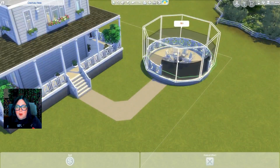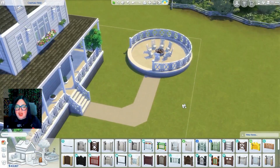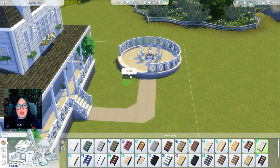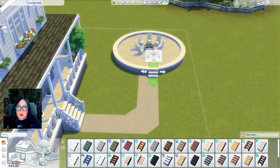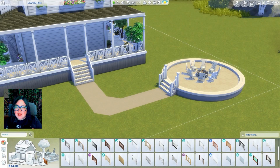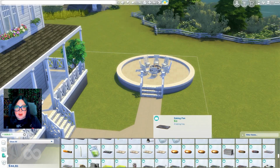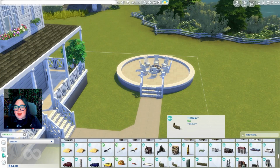I thought about what it would look like if I rotated a little bit. I wasn't loving it either way. I think a fence would have looked really cute on it, but it just wasn't going to work out. And that's okay. It is what it is. We're playing a video game, and sometimes that puts limitations on us, and we just have to settle with that.